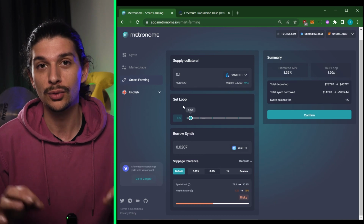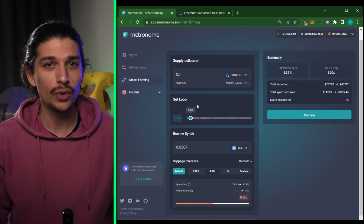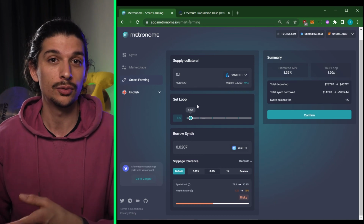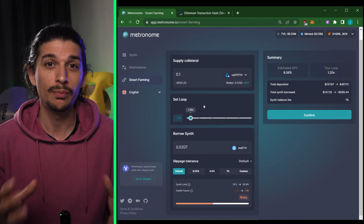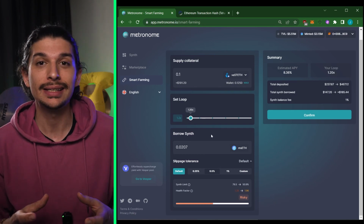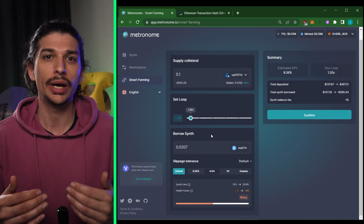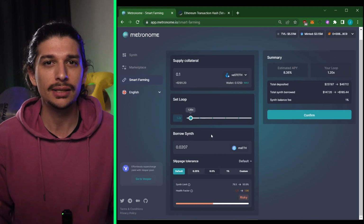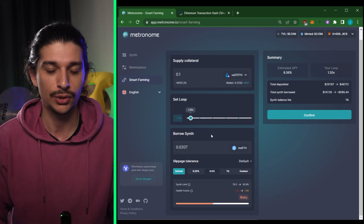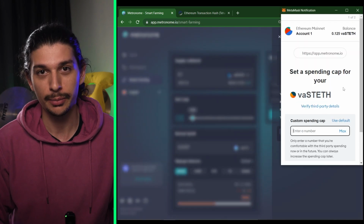Now next, we can customize the yield loop based on our risk preference. So I'll set mine to 1.2 for this example. And bear in mind, the higher the loop leverage, the greater the potential yield, but also the higher the risk. So on the Metronome website, you might see loop leverage being referred to as loopage. And finally, we can select a slippage tolerance as well. And what's really handy is that Metronome gives you a health factor rating, so you can easily visualize whether or not you're close to liquidation. And once you've set your desired loop settings, you just click on the confirm button.